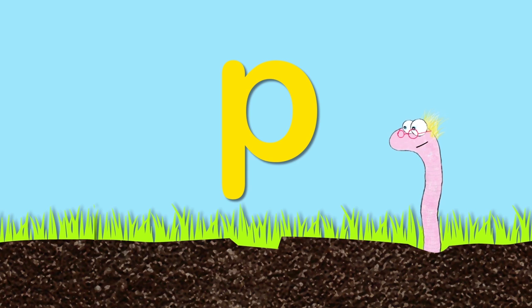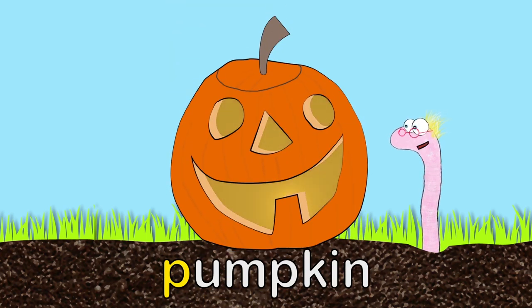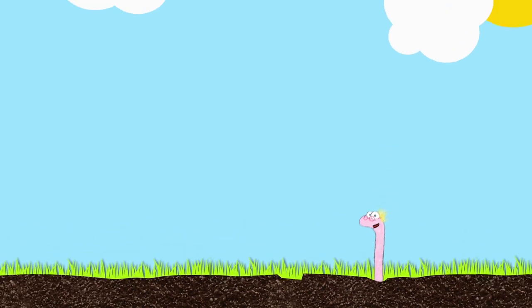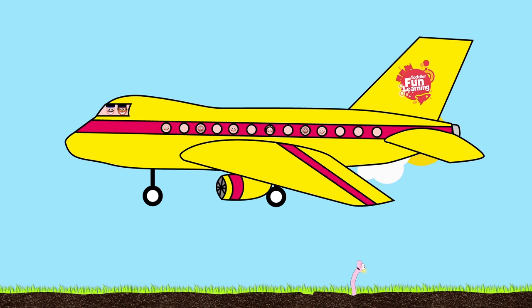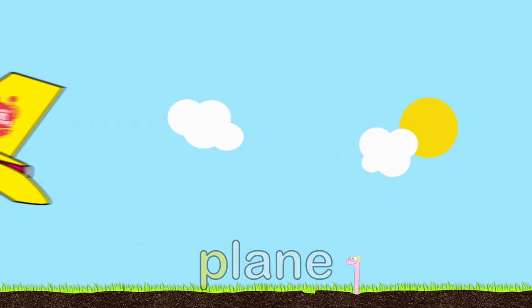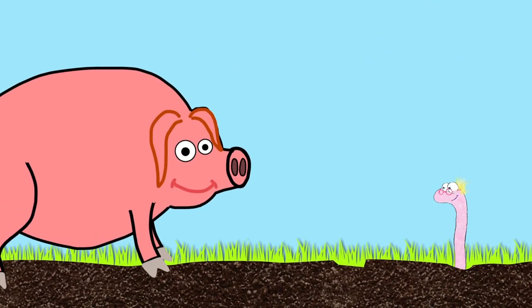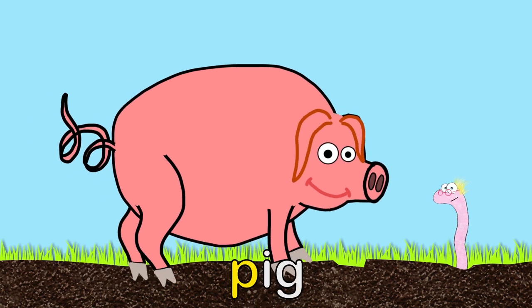Here's a P. P, P, P. P is for pumpkin. Oh, we love carving pumpkins at Halloween. Whoa, what's that noise? Whoa! Ooh! P is for plane. Oink, oink. It's a pig. Hello, piggy. P is for pig.